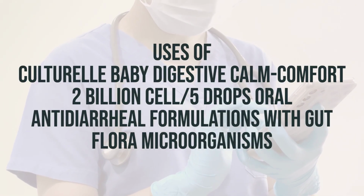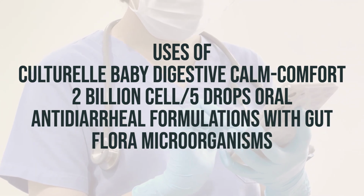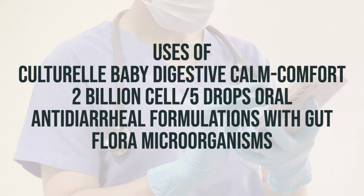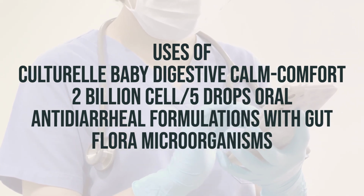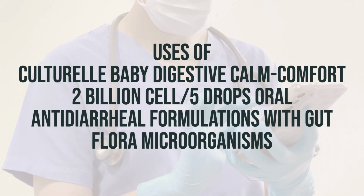Probiotics are tiny organisms like yeast and bacteria that naturally live in our stomach, intestines, and vagina. Sometimes, things like taking antibiotics or traveling can mess up the balance of these organisms, leading to digestive issues. That's where probiotics come in. They help improve digestion and restore the natural balance of these microorganisms.